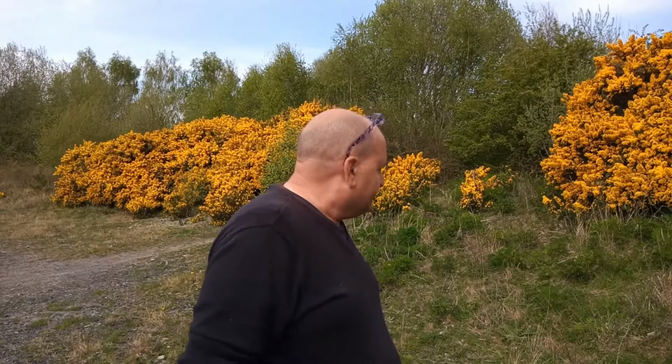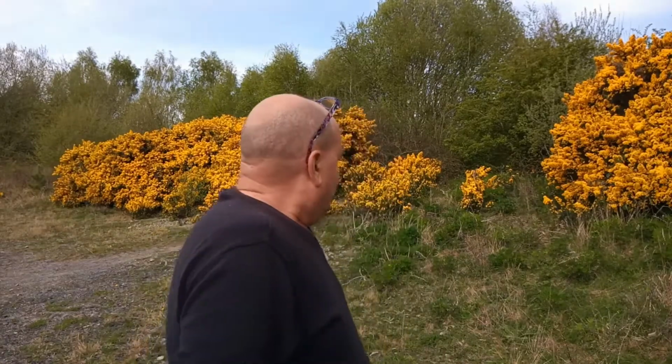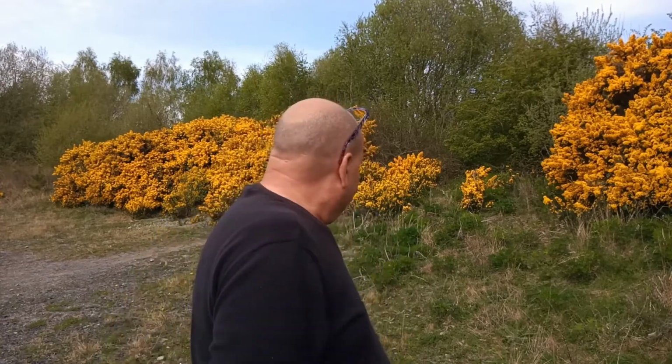One of the reasons that I've come to Calverton Colliery this morning is to see whether green hairstreaks are out and about in Nottinghamshire. Green hairstreaks are here, but I've never seen it here. The only place I've ever seen it in Nottinghamshire is Gedling Pit Top, which is a couple of miles over there. It is a difficult butterfly to notice. It's not easily observable in flight.